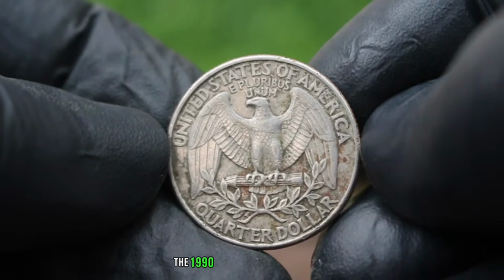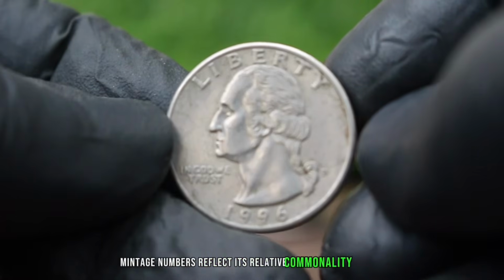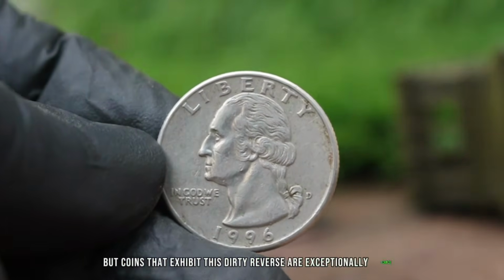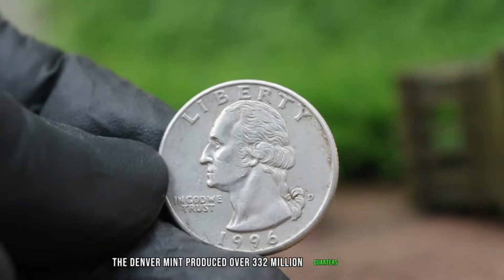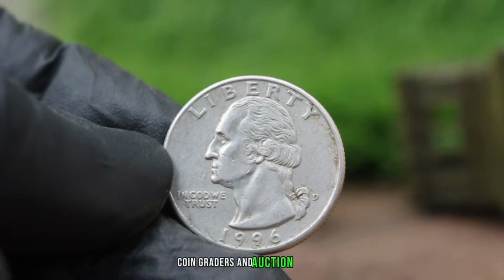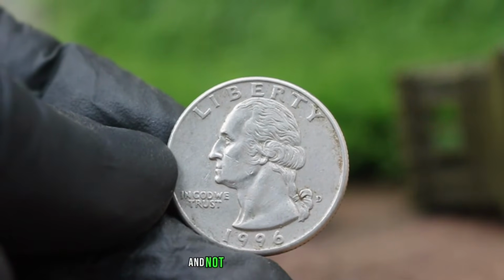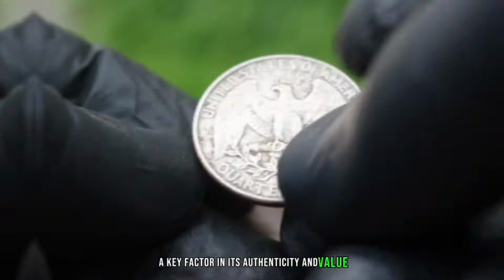The 1996 D Washington quarter's mintage numbers reflect its relative commonality overall, but coins that exhibit this dirty reverse are exceptionally scarce. The Denver Mint produced over 330 million quarters that year, yet few survive with this distinctive characteristic intact. Coin graders and auction experts have verified that this particular coin's surface accumulation is original and not artificially created, a key factor in its authenticity and value.